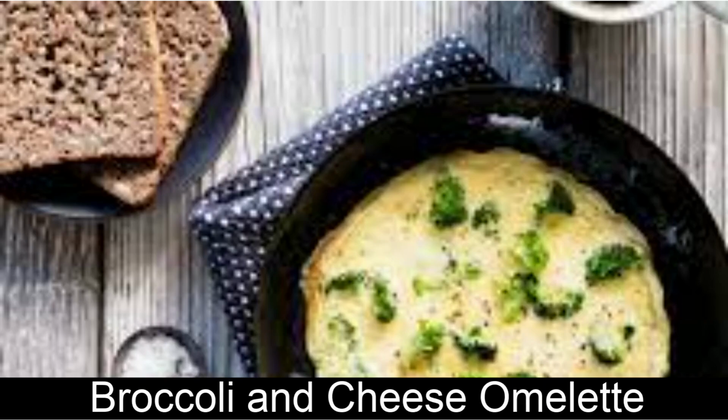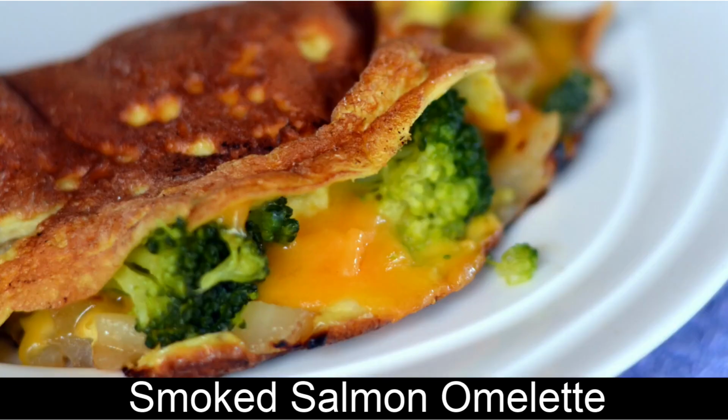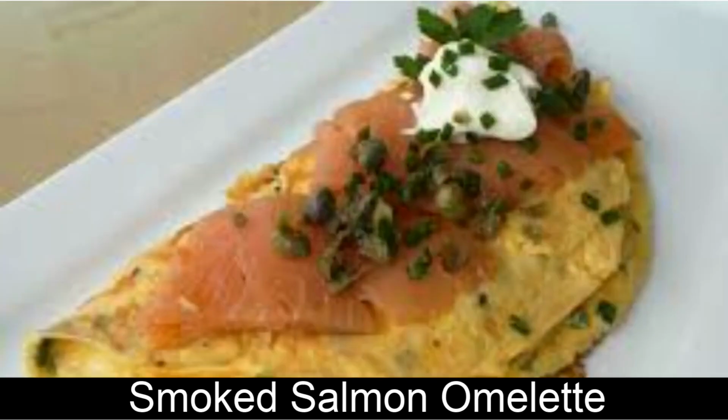Oh, it gets bonus points for being low-carb and low-calorie, too. This omelette is stuffed with smoked salmon, capers, and creme fraiche, and garnished with chives, to boot. To say it's over-the-top delicious is an understatement. These omelette recipes make the perfect meal any time of the day.